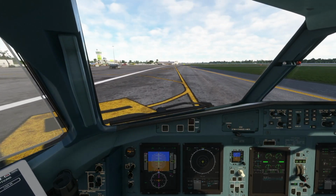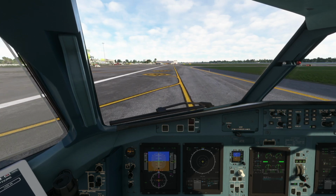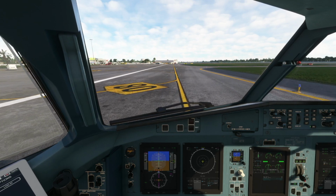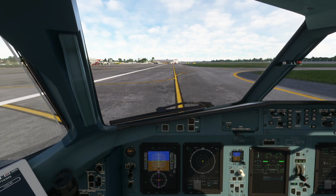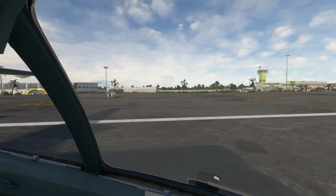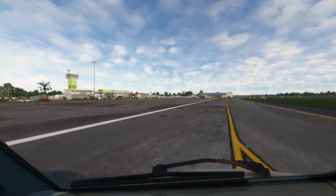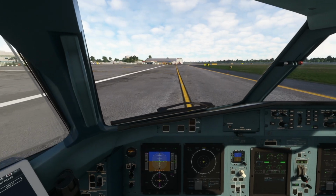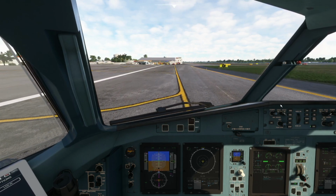About an hour's flight time, pretty good. Very cool looking airports. So these are all the, well, actually behind us now are all the commercial gates. There's some smaller gates along here. We are going all the way to the end here. That white building up ahead, there is the hotel, I believe.